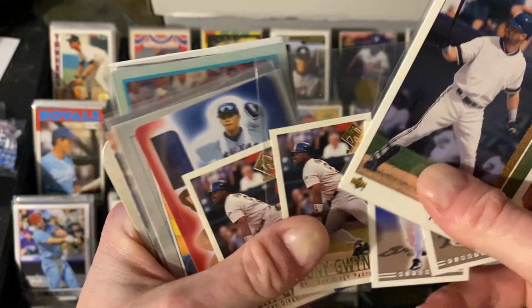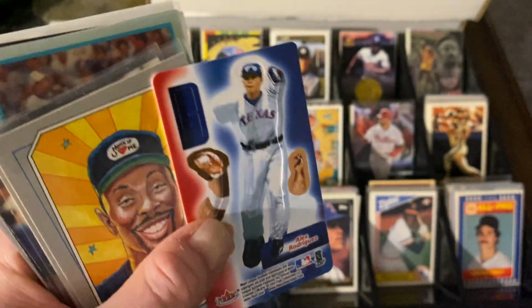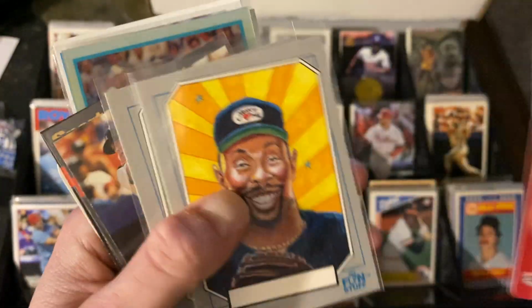There's a Smoltz. There's a couple Gwynns. There's Alex Rodriguez with no arms. Something out of Fleer. Some kind of pop-up thing. You punch it out and you put his arms on there. But is that not creeping anybody else? Oh, well. I love these.